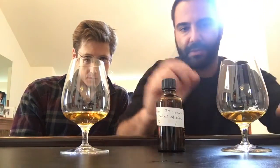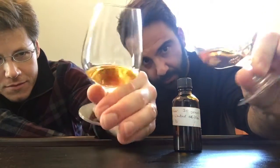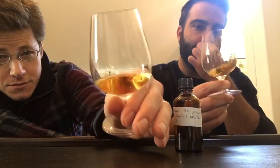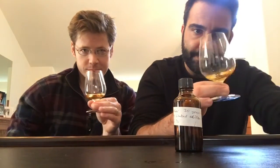So without further ado, this has been breathing for about 15-20 minutes. And it's got, I would just call it a straight light golden color. Pretty much a gold. Yeah, I'd leave it at that. Traditional gold. Yeah, it's not dark. Beautiful. Suggesting bourbon cask maturation. Oh yeah, yes. Could be some sherry in here as well, obviously.